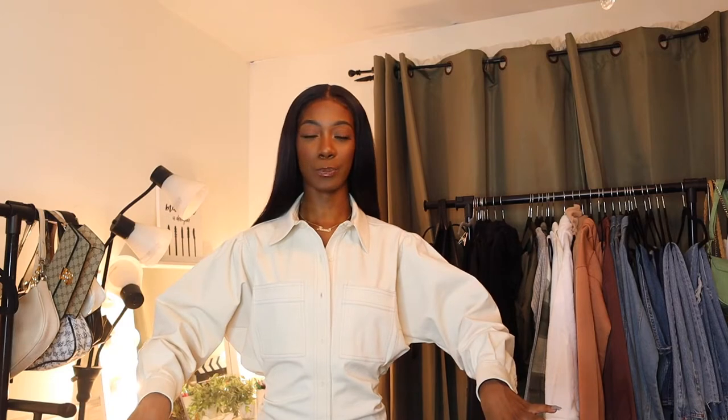Long sleeves, and it has this detail. I can't describe the detail. If you see me looking this way, I'm looking at my monitor to make sure we're not out of focus. But back to this. So it has this detail here. It's like a puffed sleeve. I don't really know how to describe it, but it's not a regular, straight down sleeve. And it does have a little bit of a cinched waist.